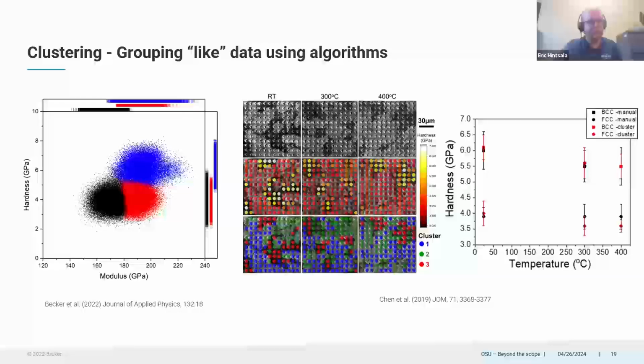And this is something we've published a couple papers on in recent years. The right-hand example is a dual phase high entropy alloy they were considering for nuclear reactor materials, and we are doing it as a function of temperature, separating out the two phases and looking at the hardness and modulus as a function of temperature. The comparison between the clustering and the manual assignment was really pretty good, but the clustering was instantaneous versus the manual one requiring many, many minutes to go through and sort even these very small maps of 144 indents together.